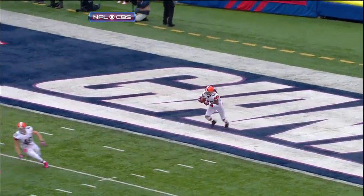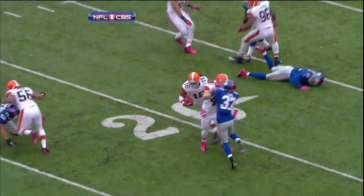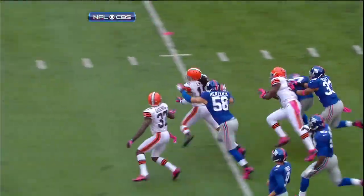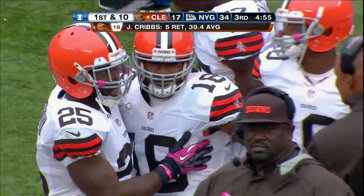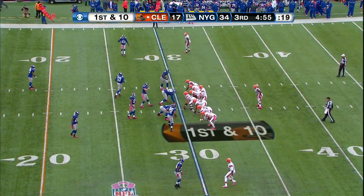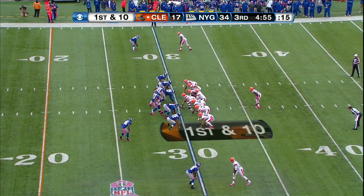Well, he was very patient in following his blocking. And right there you could see one missed tackle. Look at the patience. Now Tynes did his job forcing him back into the middle of the field. And Mark Herzlich, who has been a special teams maven in his couple years in the league, that was a great hustle play on his part. 74-yard return, first down, Browns at the Giants 30.